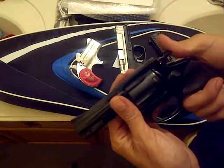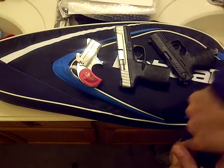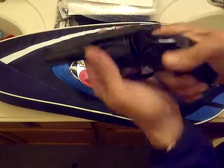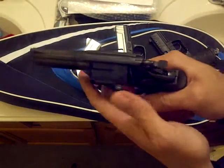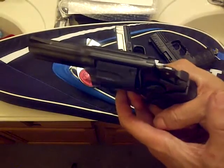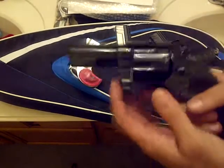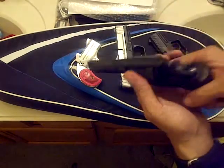This is a single action, double action revolver. So when it's right here, in the single action, I can try to fire. There's nothing in here, nothing wrong with dry firing a revolver. It takes a little bit more to do the single action versus double action here. This is the double action. So anyways, the revolver's always loaded.